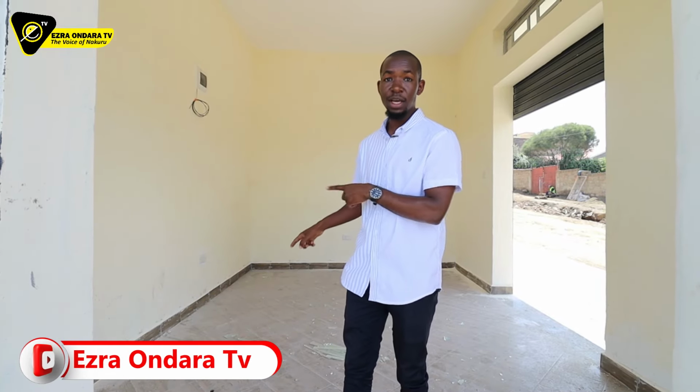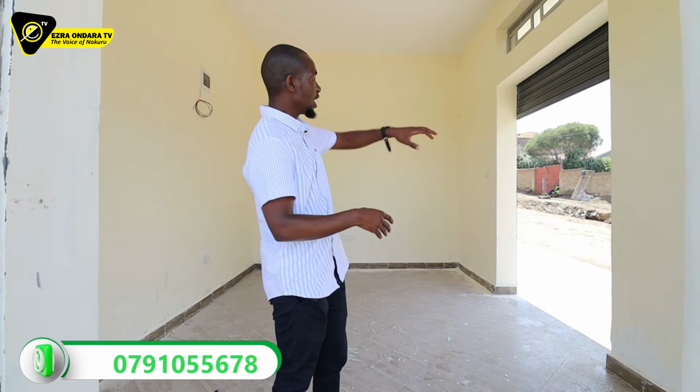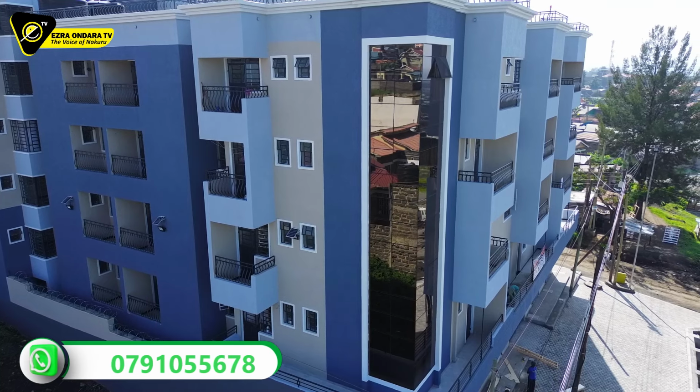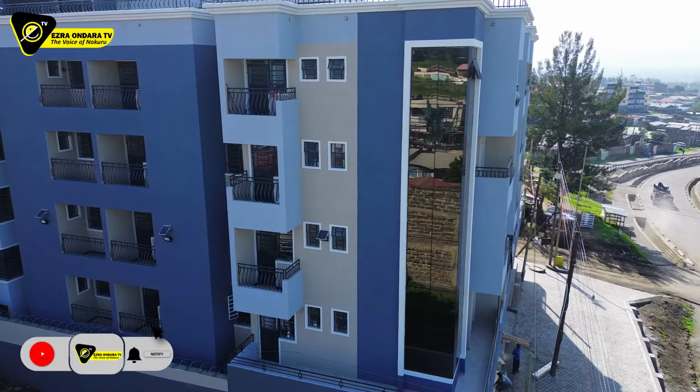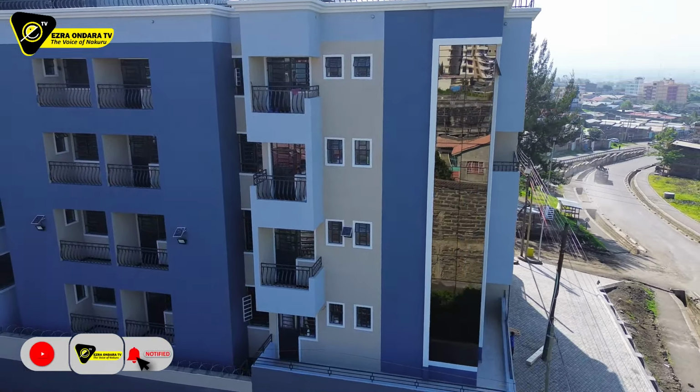Now, the only thing I have noticed here is that they are not ensuite, but John has told me that the shop people will be using the toilets inside the parking, there are toilets there that have been put in place. Are we agreed up to that point? Now, let's finish this. Up to that point, we have come to the conclusion of this video.